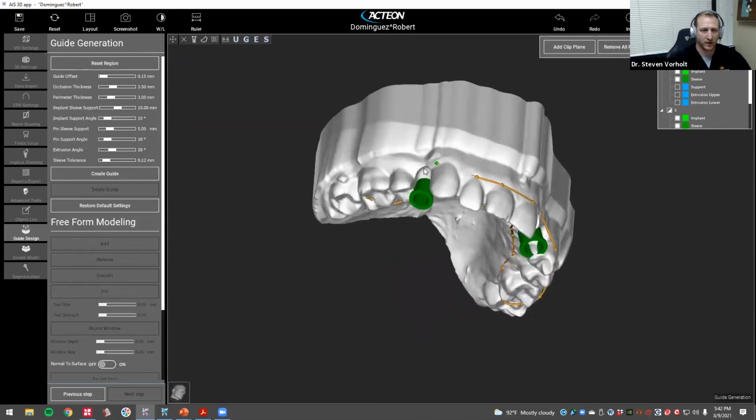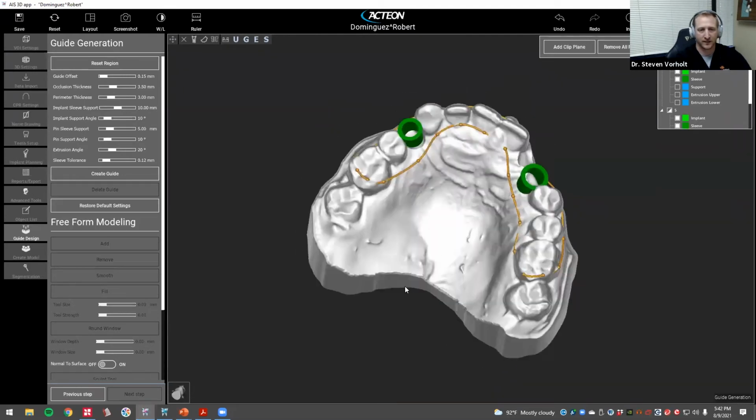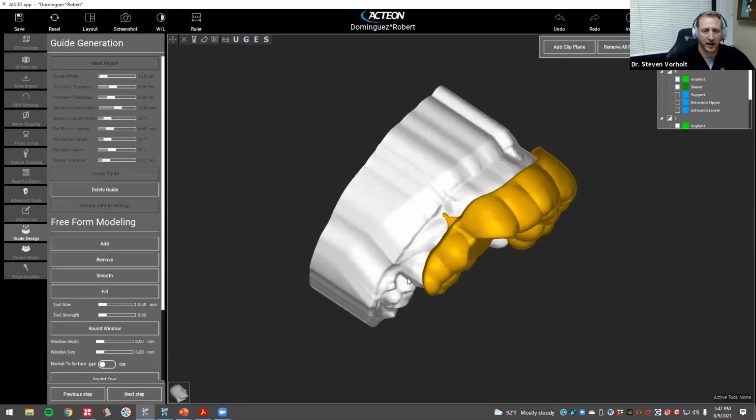Don't need to go too far into the gum line, just right at or below the CEJ is plenty. And as I come to the last one, I'm just going to bring the two dots together. And now I've made an entire outline of where I want my guide to sit. Essentially, what the software is going to do is make a suck-down night guard. So I'm going to make a suck-down on that path of insertion that I've already dictated. So now I have essentially my nice night guard.